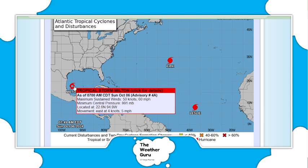Milton is currently a tropical storm with 50-knot winds, or 60-mile-an-hour winds. Pressure dropped down to 991 millibars as of the last 7 a.m. Central Daylight Time update, and it is moving east, a weird direction. It's moving east at 5 miles an hour, so barely moving here. Plenty of time to strengthen as it goes over that loop current in the next day or so in the central Gulf of Mexico.